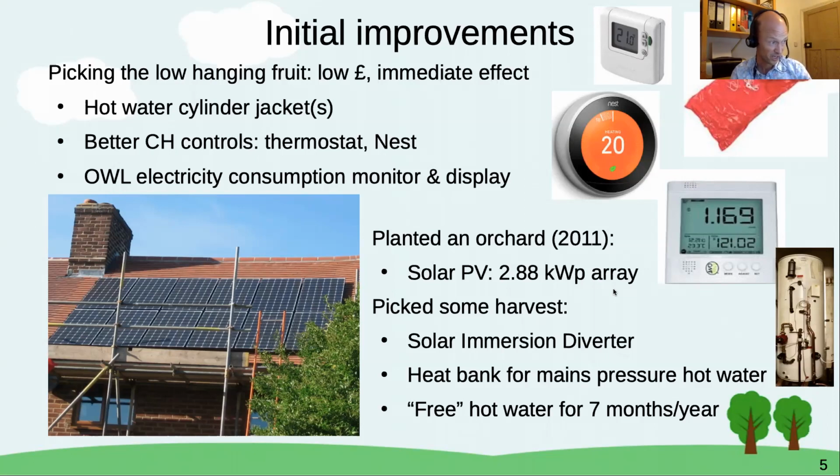That was a DIY project, a device that monitors how much excess solar energy there is. So it looks at how much is going into the grid, into the street, if you like. And then it starts to fire up your immersion heater to divert that excess energy into your hot water tank. This worked very well, so I upgraded the hot water tank with a heat store. And that now gives me free, so to speak, hot water for 7 months a year, all powered by solar energy.